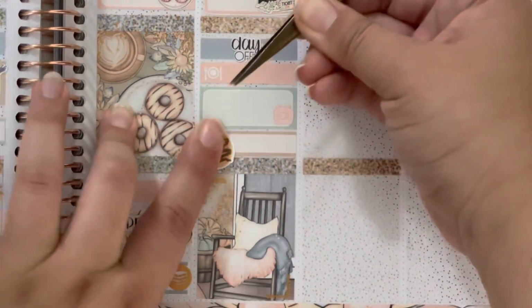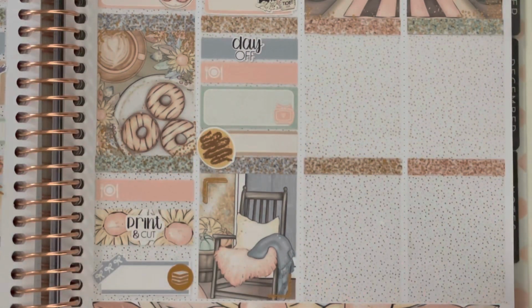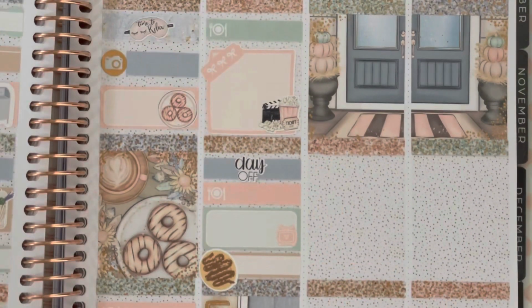Moving on to Saturday. The first thing I marked in was FaceTiming Tara, which happened multiple times this week, but I just didn't have room to mark it. But I marked that in with an appointment label and a little phone icon that came in the kit.